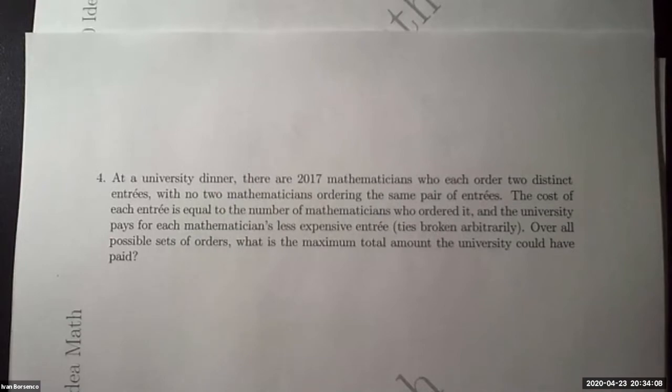So at a university dinner, there are 2017 mathematicians, I wonder which year it is, who each order 2 distinct entrees, with no 2 mathematicians ordering the same pair of entrees. The cost of each entree is equal to the number of mathematicians who ordered it, and the university pays for each mathematician's less expensive entree.